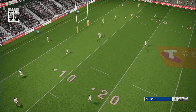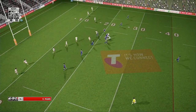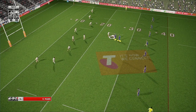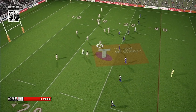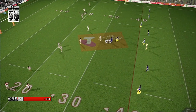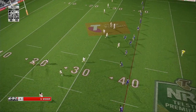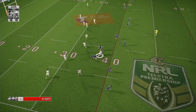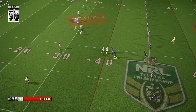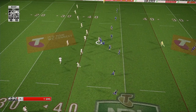The deep kick is the way to go. He's well positioned to take that kick. Man, with momentum, bustles his way forward. Pass is short. He's held there. Two hands away. Widder, that's a clever pass. Good step. Hill, three. Hunt passes inside. Superb tackle.